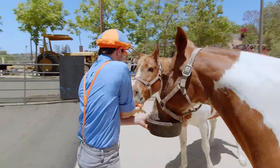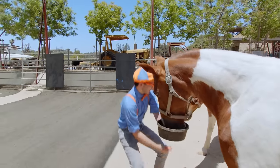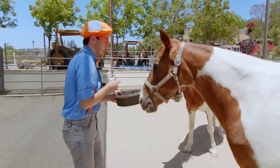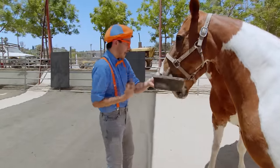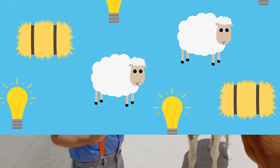You want a carrot? Oh no, uh-oh. Let me get that for you. It fell. Wow. Okay, here, I'll give you another carrot so that they both have the same amount of carrots and apples. Mmm, so tasty.